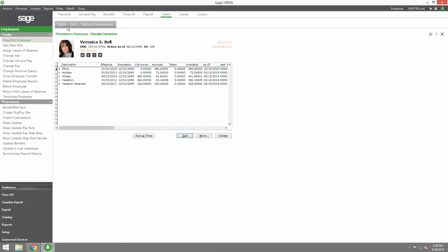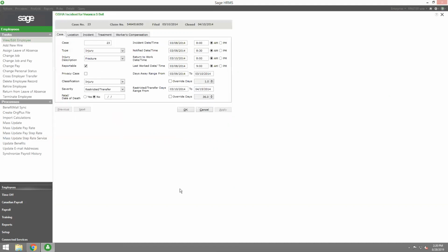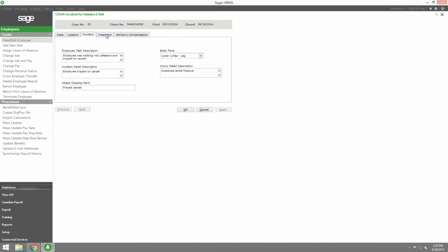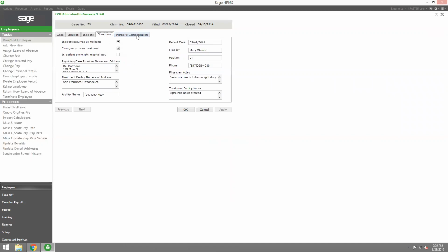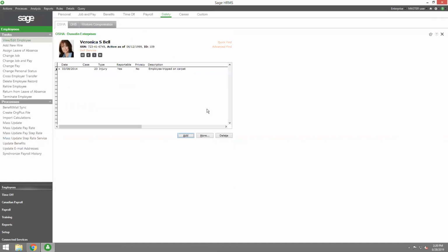Now, if you have a safety officer in-house, you can give that particular individual access to this safety area, where workers' compensation or OSHA details can be monitored. As you see, the layout is fully compliant with the forms, with all of the detailed information that you can track here within the core database.